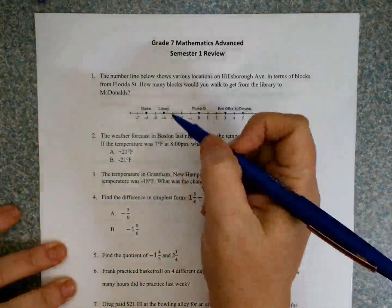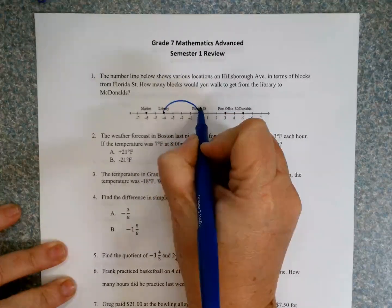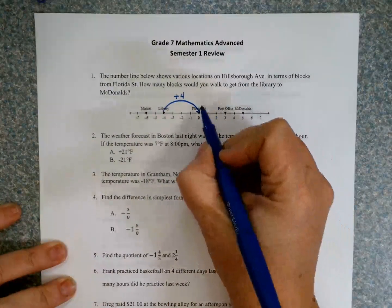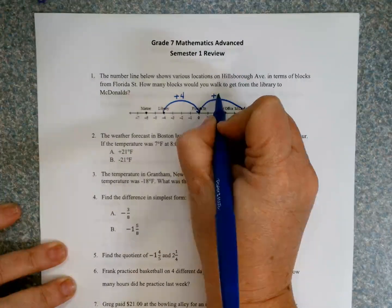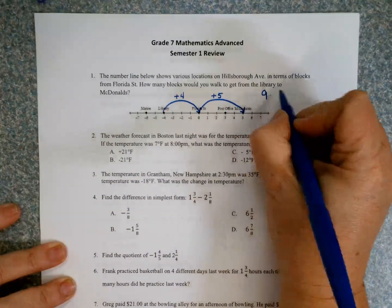Well, if I start at the library, I go from the library to Florida Street. How far did I go? I went 4 blocks. And then from Florida Street to McDonald's, I went 5 blocks. So 4 plus 5 is a total of 9 blocks.